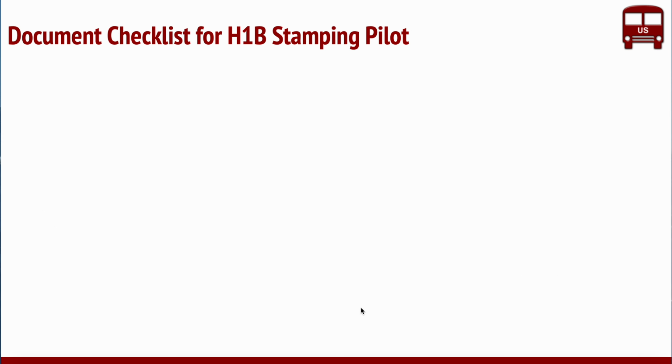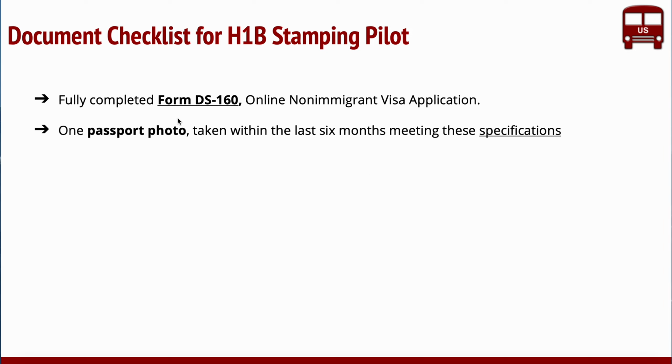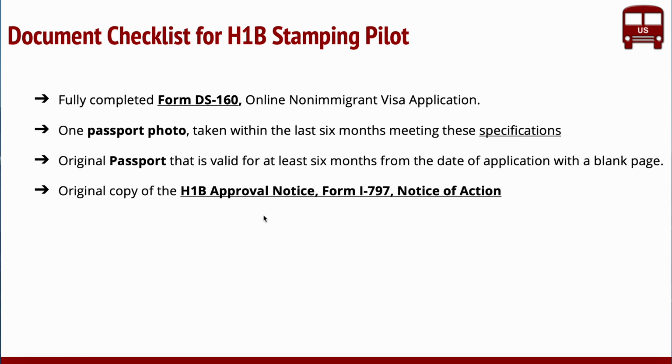Now, in terms of the document checklist, you need to send in the DS-160 form. You need to fill out the DS-160 and send that copy. And then one passport photo, and you need to have a passport that's valid for 6 months. Also you need to send the original copy of the approval notice, and the original copy of the I-94 from the CBP website. Basically, these are what you need to send.